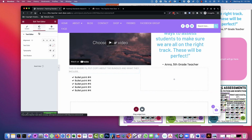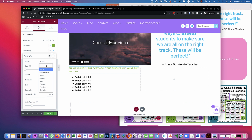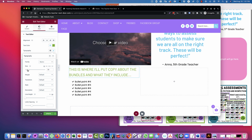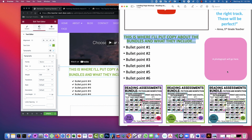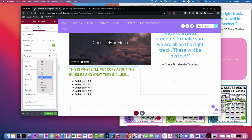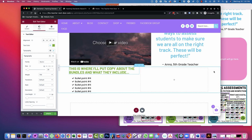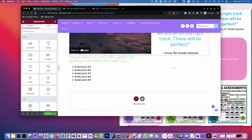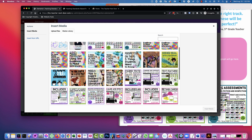Awesome, and you had that in green. So I'm going to go over here to style, I'm going to do text color, and I'm going to do green. Let's try the landing green, that's better. And then we'll do typography, and we had that Barlow, and we'll make that a little bit bigger. Weight, let's do 600, that looks pretty good. And if you want more bold, you can do 700. Line height, maybe not quite so much in between. Lovely. And then here I would just add an image, and I'm just going to add a placeholder image.